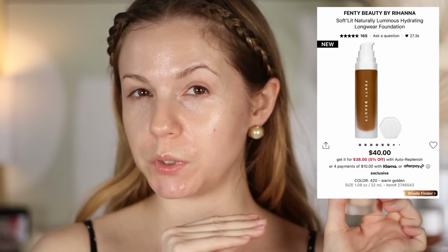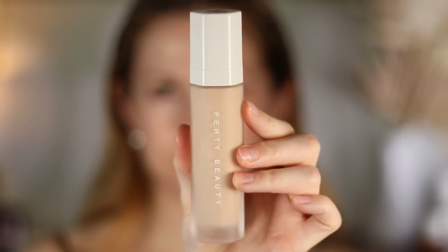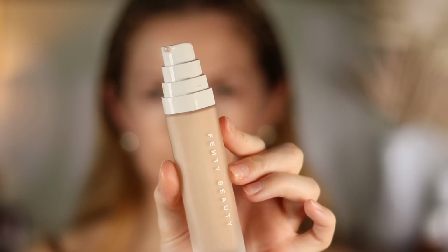All right, I washed everything off and put on just a moisturizer. So now we can go in with the new Fenty Soft Lit Foundation. I have used this probably 3 times, but today I want to do some comparison. So we're going to do more side by side. I want to do a comparison of this versus their original foundation that has more of a mattified finish.